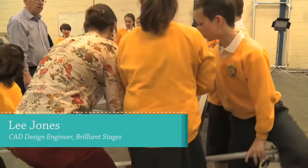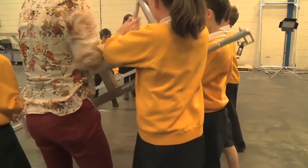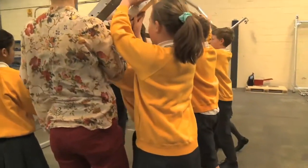It is a very good feeling to actually see them use it, and they're the big sort of buzz, and they're very excited about it, so it's satisfying for them to see it. Walk your way down.